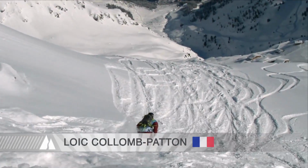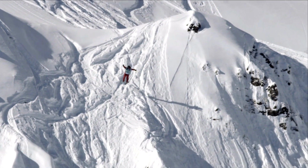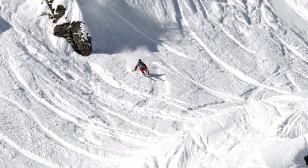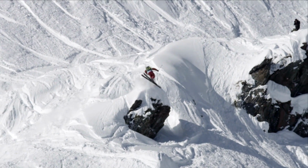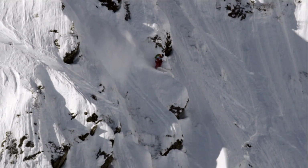In the ski men, Loic Colompatin of France, with a couple of 4th places already under his belt, took a convincing first place, spinning a big cork 720 into a tight landing. Then spinning again with a 360 into another solid landing, followed by a fluid big mountain line to finish his run.